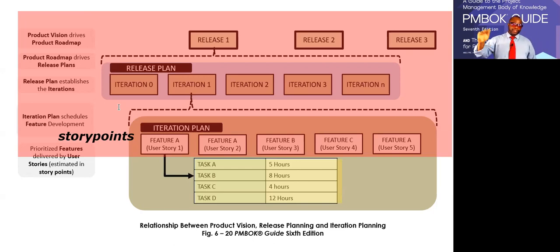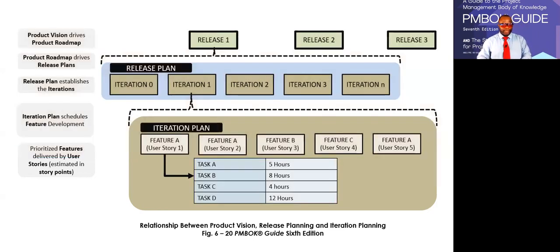But when you talk about the task level, that is not value to the customer, okay? And that is one point that you should understand. We don't estimate stories in hours. We estimate stories and everything up in story points. Tasks, those are hours, okay? So you get the idea.